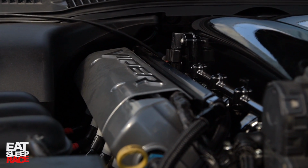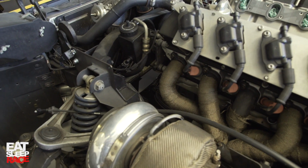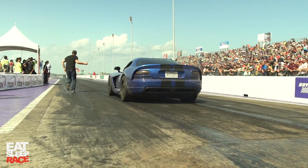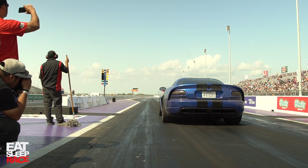The stock motor record is 194.13 miles an hour, and then the fastest overall Gen 5 in the half mile is at 213.67 miles an hour. My old orange car, I think to this date, is still the fastest 6-speed Viper. It went 960 at 151 miles an hour on a stock engine. I know there's 1 or 2 cars that went slightly faster, but they were turbo 400 cars. This was just a 6-speed, first time at the track, launch and go.